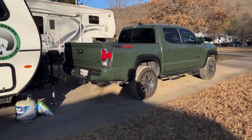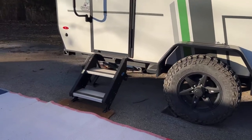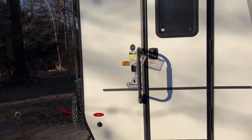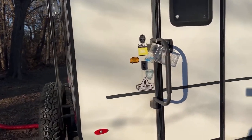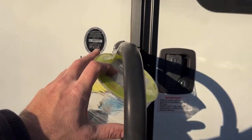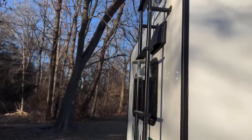And Tank, the Tacoma, is begging to go off-road right now. All right, got manual stairs, little handle to get in there. Kind of hung my little Lucy light right there. Lucy light is just an inflatable solar powered light. I just hit the little power button, kind of lights up that little globe. Got another one back over here by the ladder.